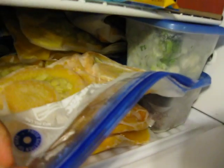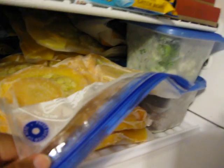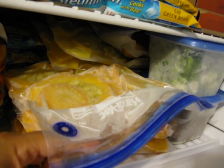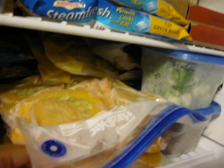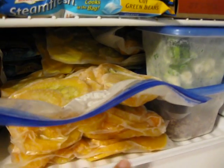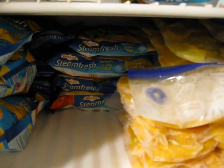I bought a bunch of these bags on eBay because once they stopped selling the Reynolds handy vac system, you could not find the bags anymore. So I stocked up on these a couple years ago from eBay, and I still have maybe 3 or 4 boxes of those left that I have to get through. There's some more vegetables in the back. See it? A lot of vegetables.